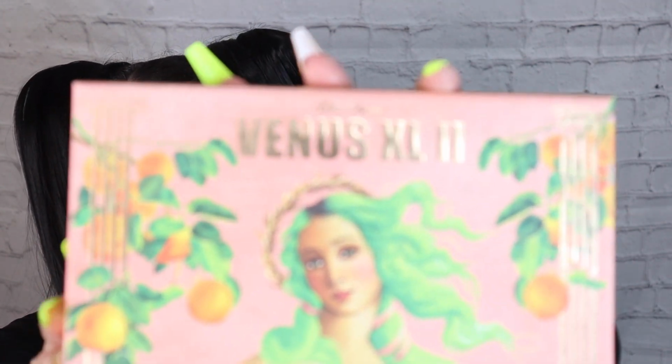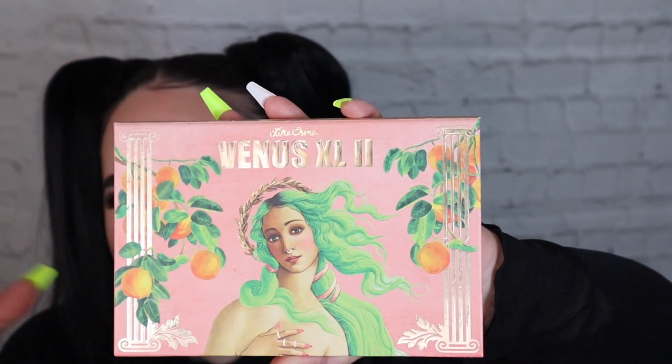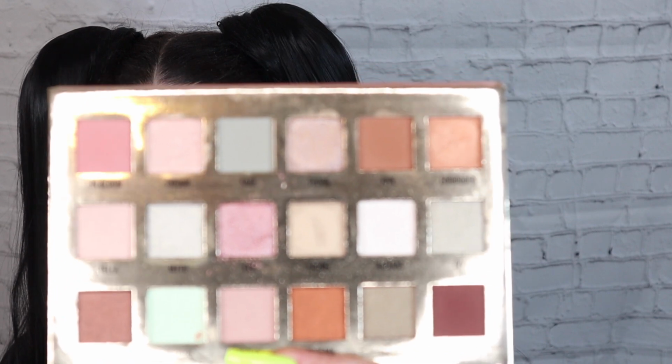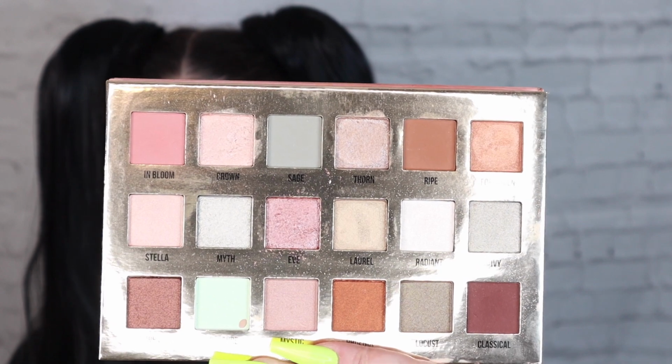Okay, for X, I feel like it's not really cheating because it's in the name. It's the XL Venus. Is this the 3? No, this is the XL Venus 2 palette. I love this packaging. This is like a whole different vibe from the other Venus palettes. She got the green hair. She got the septum piercing. The juicy peaches. And the color story is so different for me compared to the other Venus palettes. It's kind of a cool and warm tone, but I love the pinks and the oranges, and it's just a nice juicy palette.